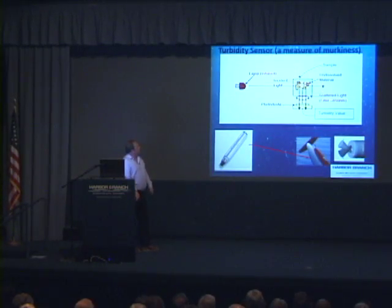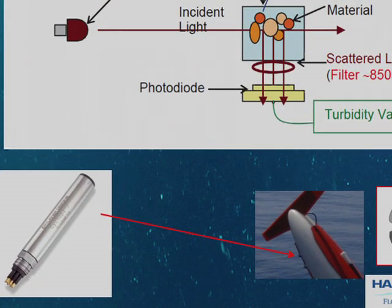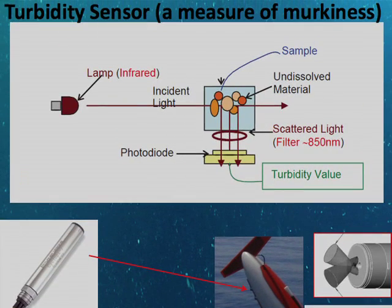So that's just showing you how the sensors work. These are quite small sensors, but you can see there are two sensors there, with just the head sticking out. One of them is a turbidity sensor. It's a fairly simple principle, quite a standard thing: an infrared lamp over a very short path length, like a couple of centimeters.